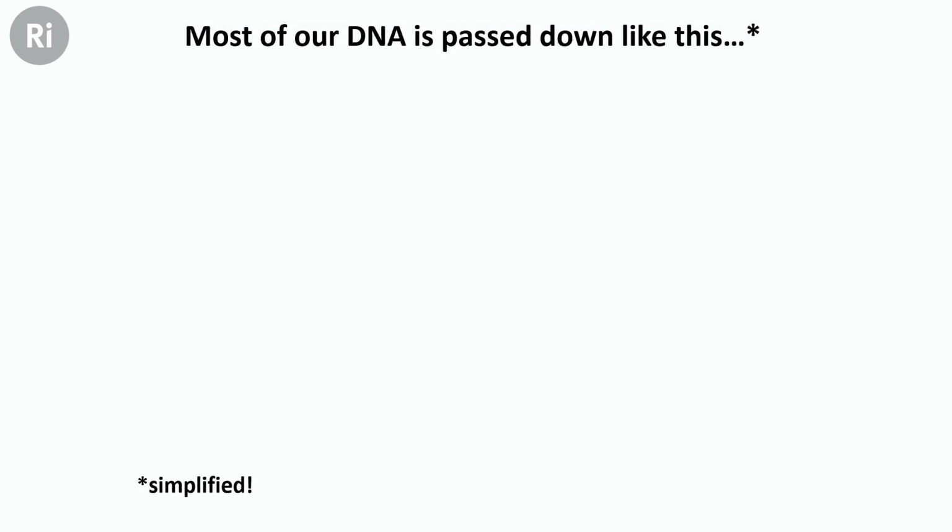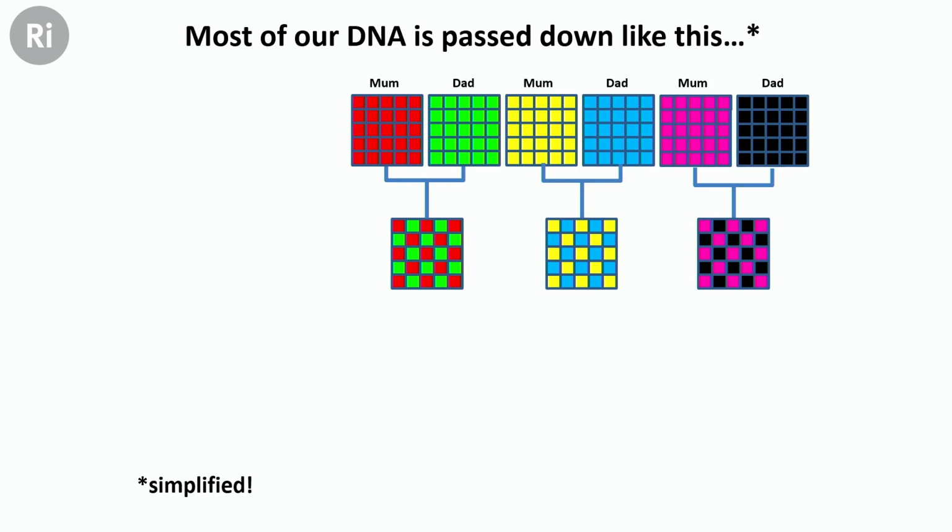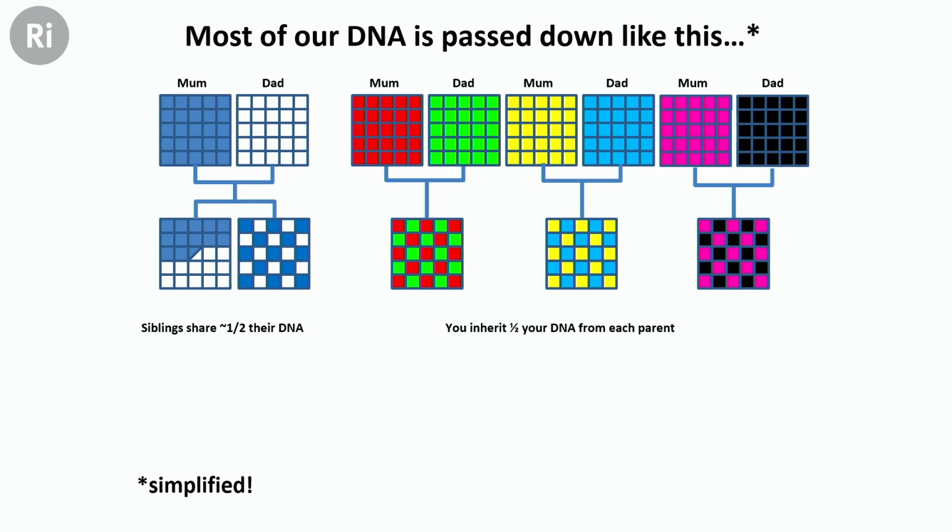So most of our DNA is passed down like this. You've got mom and dad, and you inherit half of your DNA from each of your parents. This is very simplified, obviously. Now, mom and dad will also pass down half of their DNA to each child. Siblings share, on average, about half of their DNA.